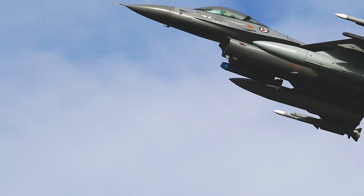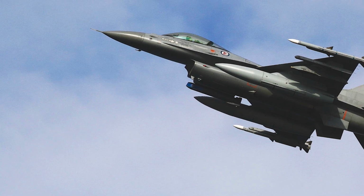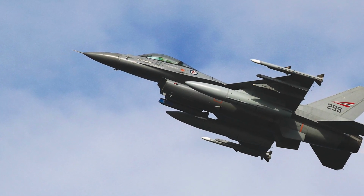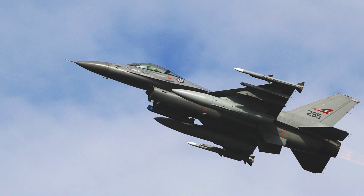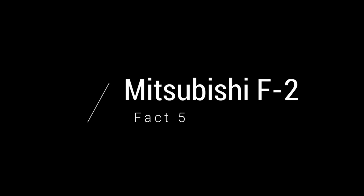I think this could be a reason why the F-16 program is still very active and has no possibility of being cancelled, because maybe perhaps it is a self-funding program. Now let's get into the next fact. The Mitsubishi F2.